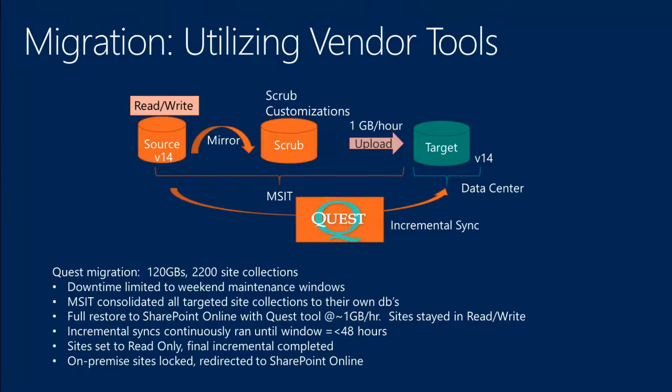When we did that full backup and restore, the sites stayed in read-write mode, so the users were still using their sites on-prem. Then we did incremental syncs continuously for, I think, about 2 weeks. Then the on-prem sites were set to read-only so that no more change could come in, and we did the last incremental over a weekend and redirected the on-prem sites to the cloud. Very high level, but that was the process we used for doing the migration.